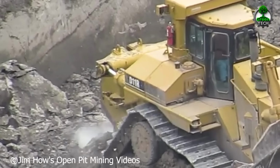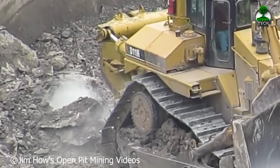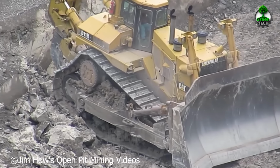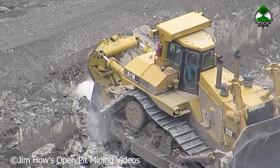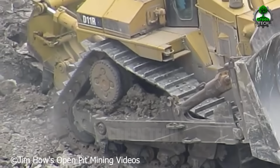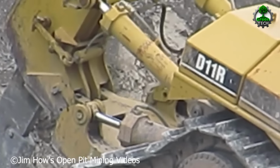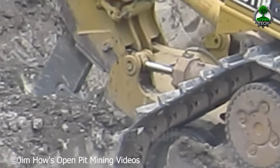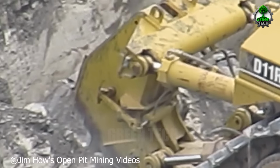This is the American-made Caterpillar D11, a super heavy track-type tractor built for tough rock and hard earth. It's powered by a 936 horsepower Cat C32 ACERT engine with precise hydraulic controls for its blade and rear ripper. It's a true symbol of American heavy machinery strength in mining and construction.